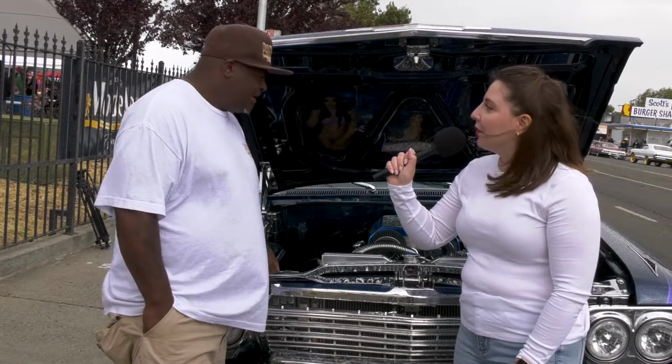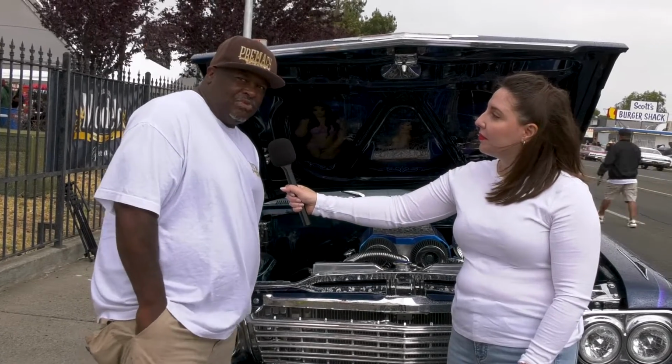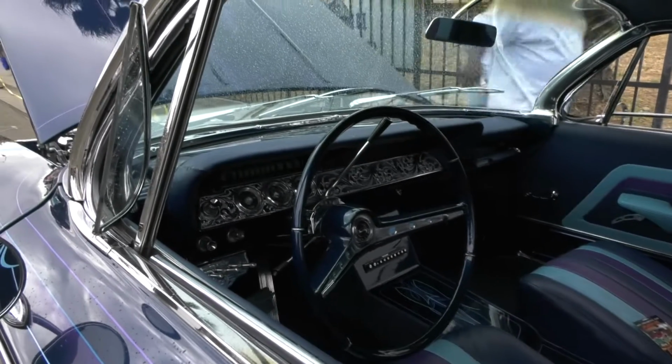And what about the interior? What did you decide to go with in there? The interior, I kept the original seats, but I did a custom pattern to it. And it was also done here in Sacramento by Paco Marino, one of the best.